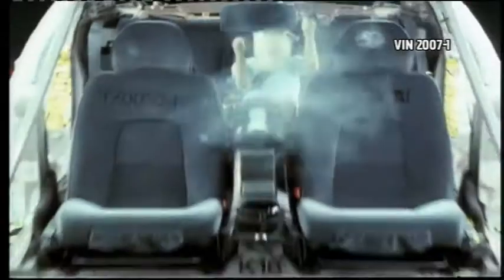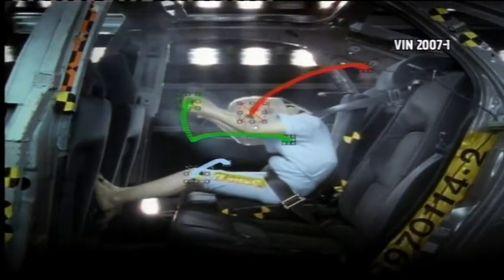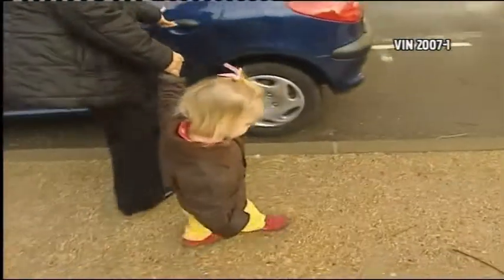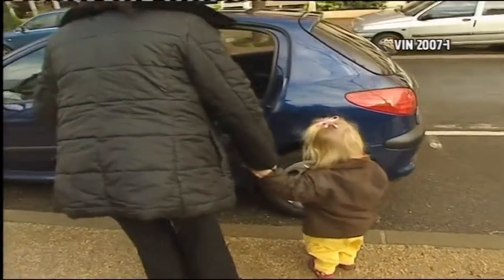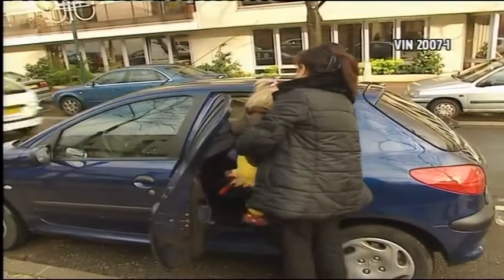Every year, tens of thousands of children are injured in traffic accidents throughout Europe, simply because they do not use the right safety equipment. French child safety expert Farid Ben Yelal maintains that this is primarily an information problem.